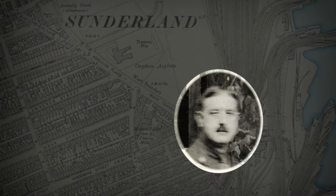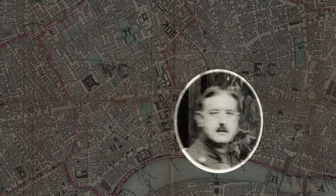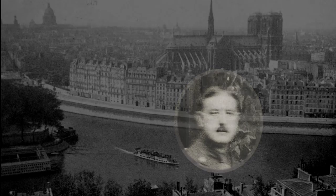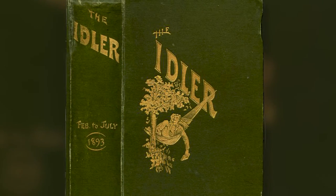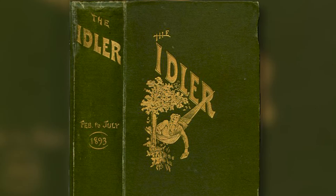Richard Jack was born in Sunderland in 1866 and studied at the York School of Art, housed within the Art Gallery buildings. He gained a national scholarship to the Royal College of Art, and 2 years later he won a travelling scholarship. He moved to Paris to study at the Académie Julien and the Atelier Colarossi. On his return from Paris in the early 1890s, he began work as an illustrator for the Idler magazine before gaining success as a portrait painter. He later painted King George V and Queen Mary. He exhibited at the Royal Academy and in 1920 was made a Royal Academician.